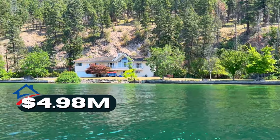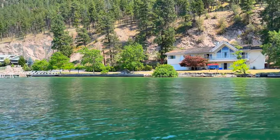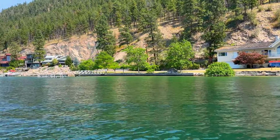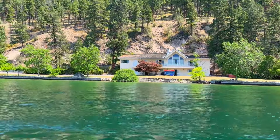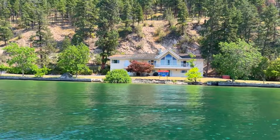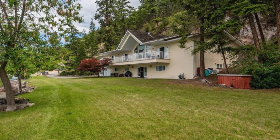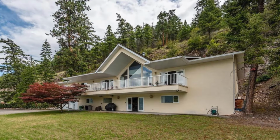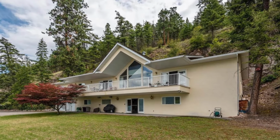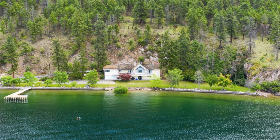4.98 million is the list price. And it was built in 1993. So this is the very, very end of the road. This is as far as you can go before you have to turn around and go back because you can't cross country to Lake Country from here. It's a huge lot. It's 10.625 acres. And this is the original house at the gated Eastside Estates community. So it has 399 feet of lake frontage, which is very cool.